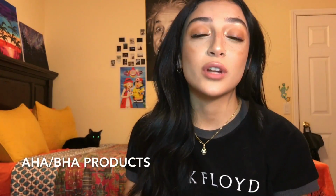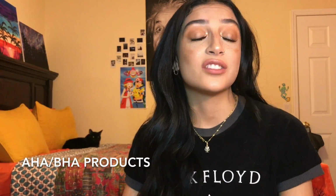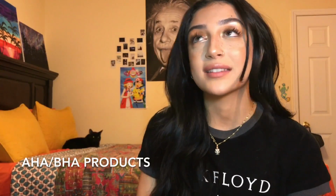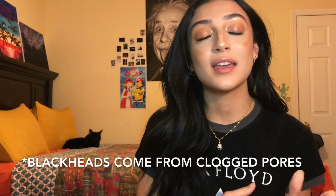Now if you want to use a natural exfoliant on your skin, you can use an AHA. I have an AHA serum that I've been using, but there are AHA peels and other things like that. AHA stands for alpha hydroxy acid. AHA is great for exfoliating your skin because it increases the blood flow to your skin, it lightens your hyperpigmentation and your dark spots, it helps for acne, and if you have clogged pores, it helps for blackheads.